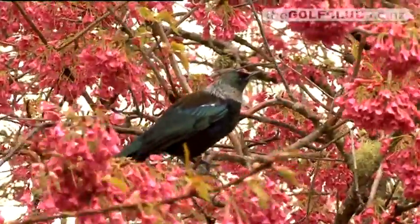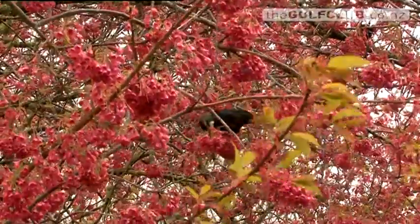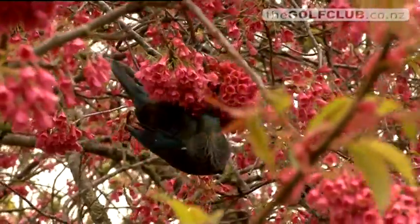It'll have a whole range of effects. The most obvious and immediate one is that the impact that pest animals have on the golf course, things like rabbits digging and that sort of thing, will be eliminated immediately, and the flow-on effect will then be that all wildlife will begin to thrive. So tui and bellbird, which are here now, will start to fledge and flourish, and then the opportunity for introducing threatened native birds, kiwi and the like, will come to them.